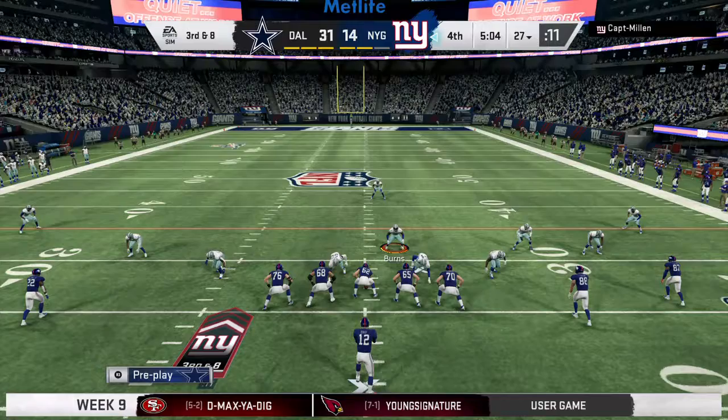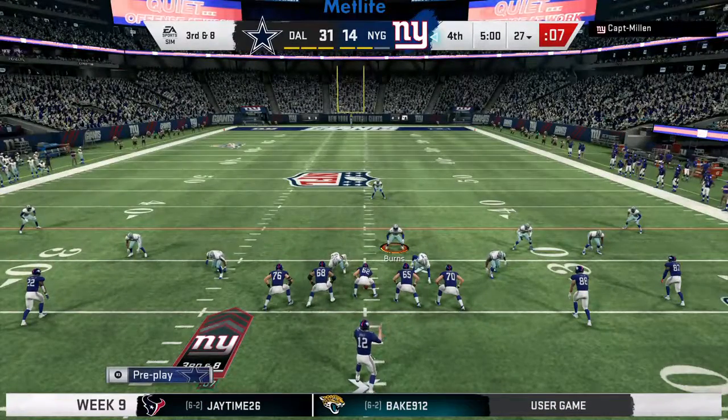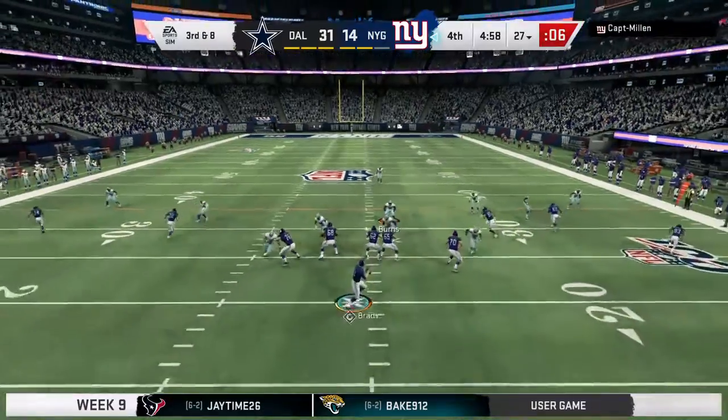chance. Mike 4. Hey, Orbit. Bring it. Mike 4. Go bandit.